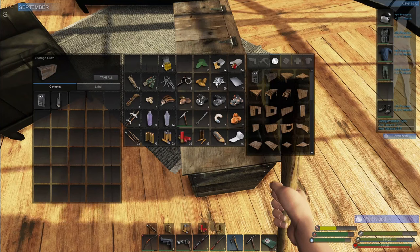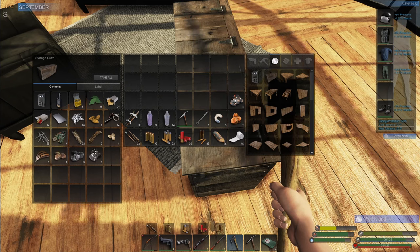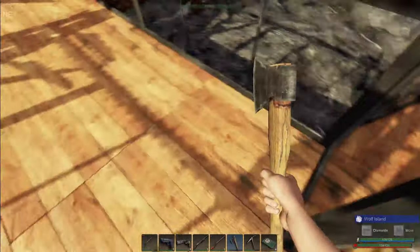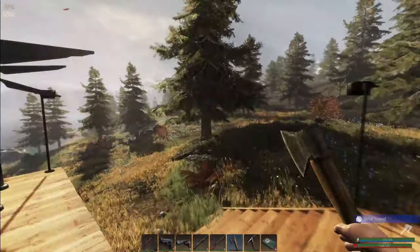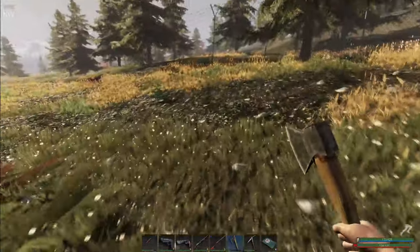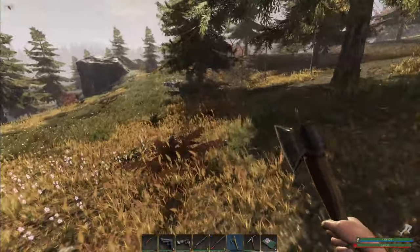Drop this stuff off. And I'll keep all that. We're just gonna run over into that area over here, see if we find a locked crate. Might get lucky. On our way back, we'll grab all of that stuff.